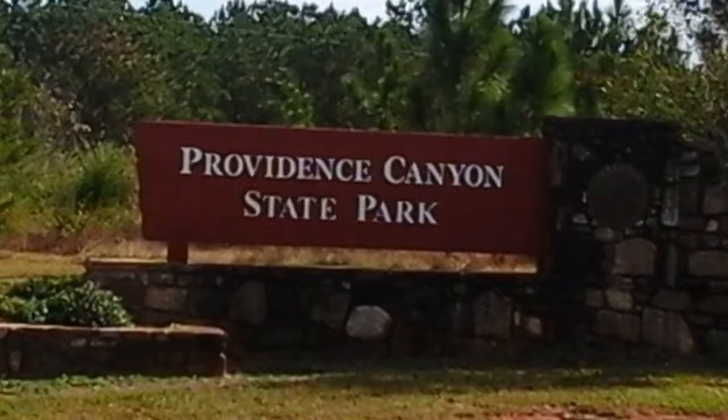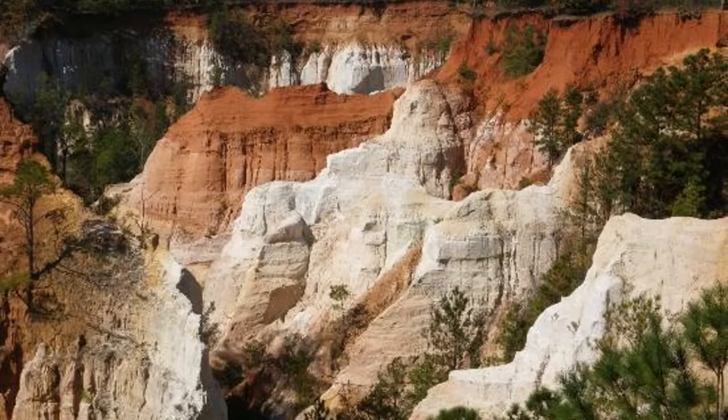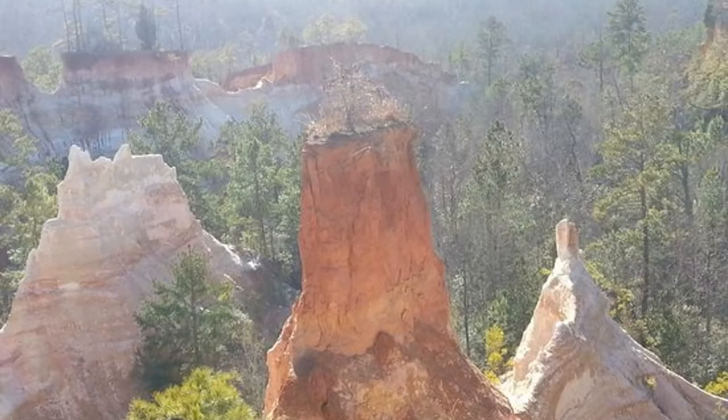Providence Canyon is a network of gorges that were created by the geological process of erosion. This erosion was caused by poor farming practices in the 1800s. The rainwater runoff from these farm fields led to the wearing away of the soft sedimentary soils of this area. There are some 16 canyons, some as deep as 150 feet.